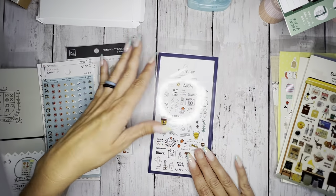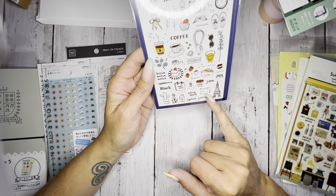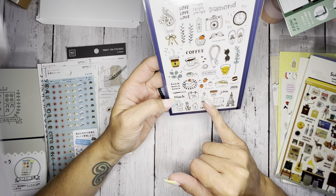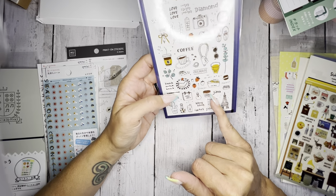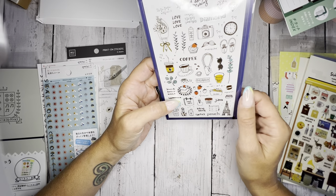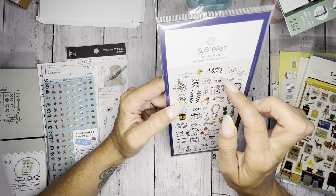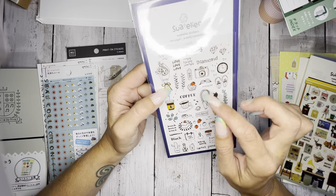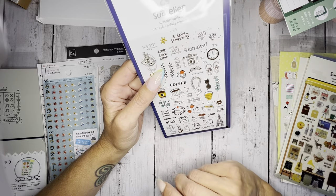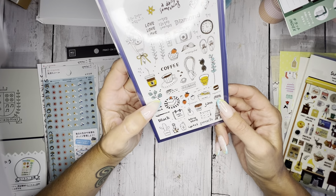Okay. And then this one is Daily Something. So this has got, oh wow, this one's super cute. This one's got some food, some strawberries, some macarons, what else? Coffee, of course. And then a couple of little diamonds, some churros. We have some churros. What else? That looks like a jelly donut, but I'm not sure.